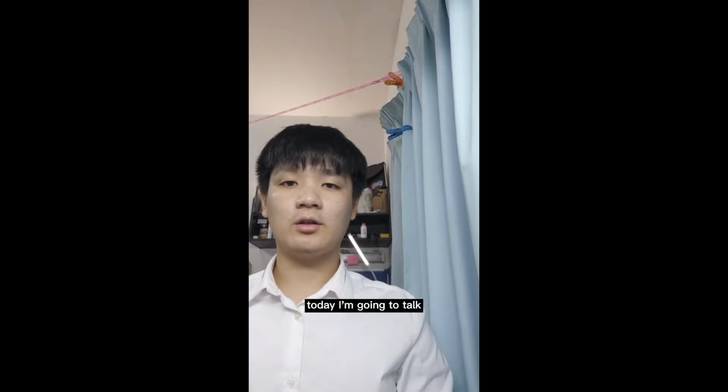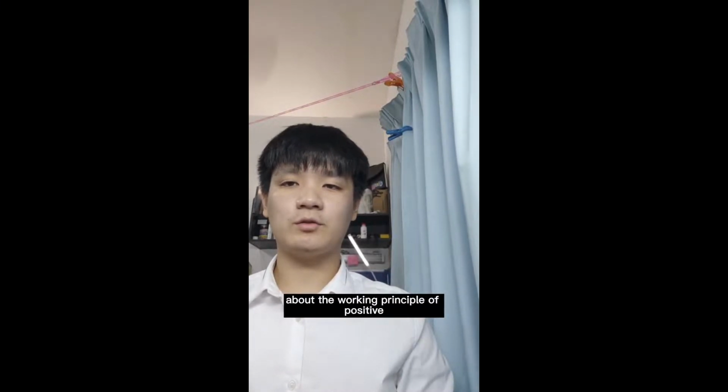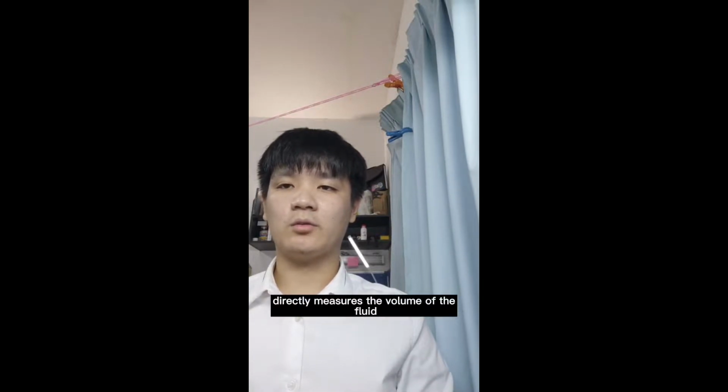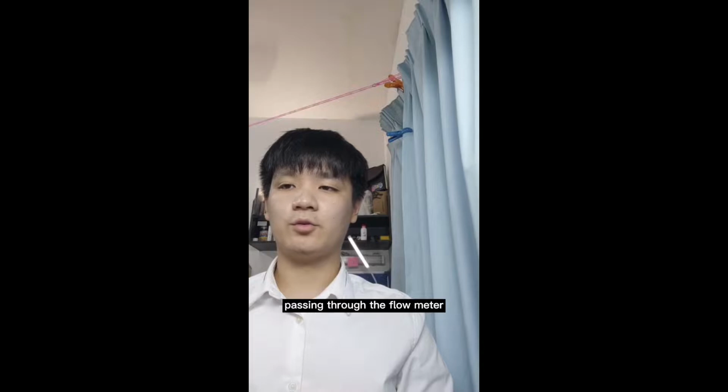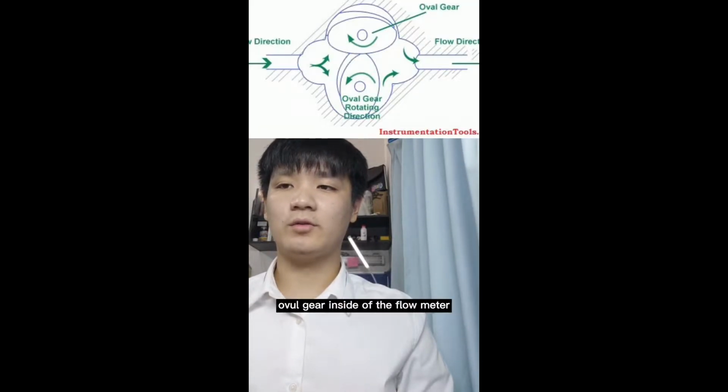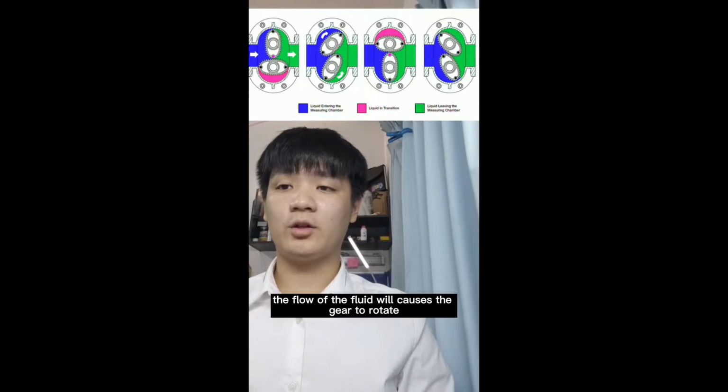2011107440. Today I'm going to talk about the working principle of the positive displacement flow meter. The positive displacement flow meter is the only flow measurement technology that directly measures the volume of the fluid passing through the flow meter. From the diagram, we can see that there are two oval gears inside the flow meter. The flow of the fluid causes the gears to rotate.